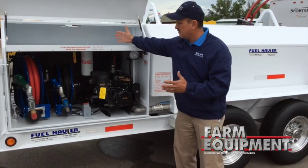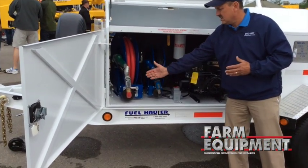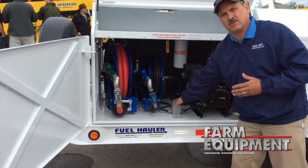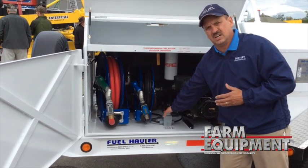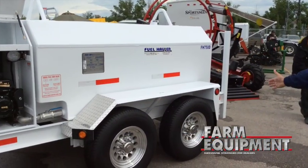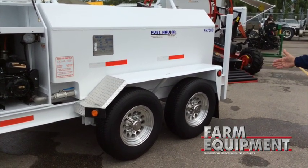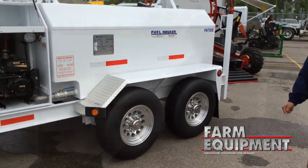So back in this area, we do have an optional DEF meter, an optional diesel meter, and all of our DEF systems come with a power junction box and a weatherproof on and off switch housing. It does come with optional aluminum wheels. The white spoke 8-bolt wheels are standard. The aluminum 8-bolt highway aluminum wheels are an option.